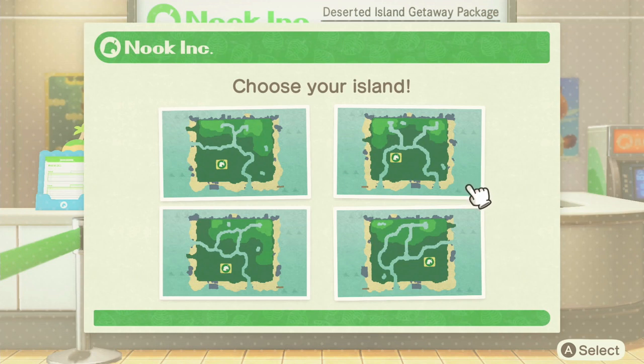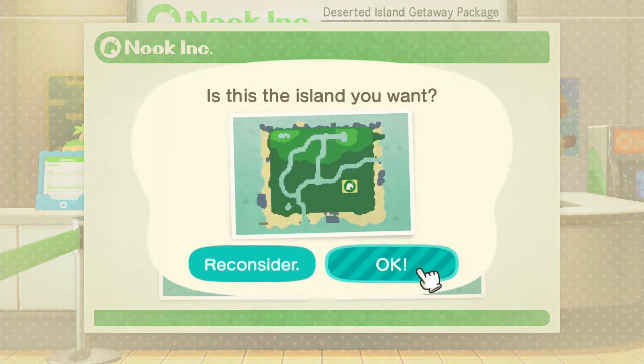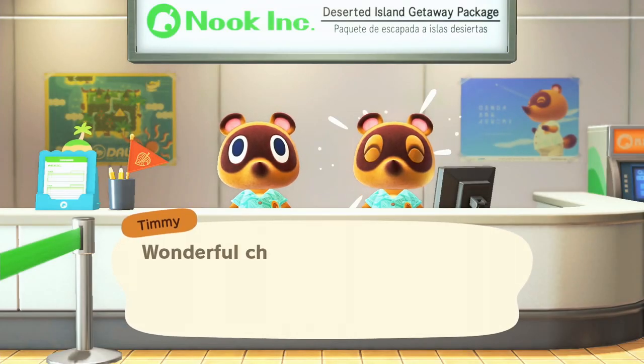I'm going to do some soul searching and I'm going to decide on an island. I'll be right back. Alright, after some not so careful consideration, I'm going to go with the one right here. I think that our town square is far enough away from the airport that I'll be happy with it, and I seem like I'll have enough room to really start growing at the beginning.